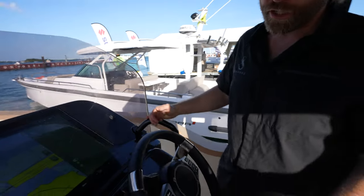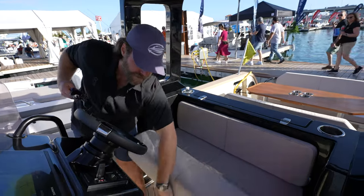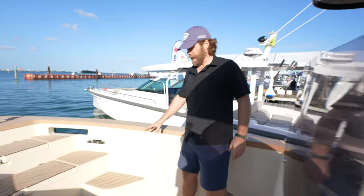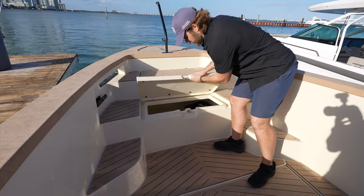At the coxswain station, you have a flip down seat, which is nice if you want to sit down, or if you want to stand up, you have a lean bolster and then a footrest. Up on the bow, you've got more of the sustainable cork, good seating on the bow, and nice storage.